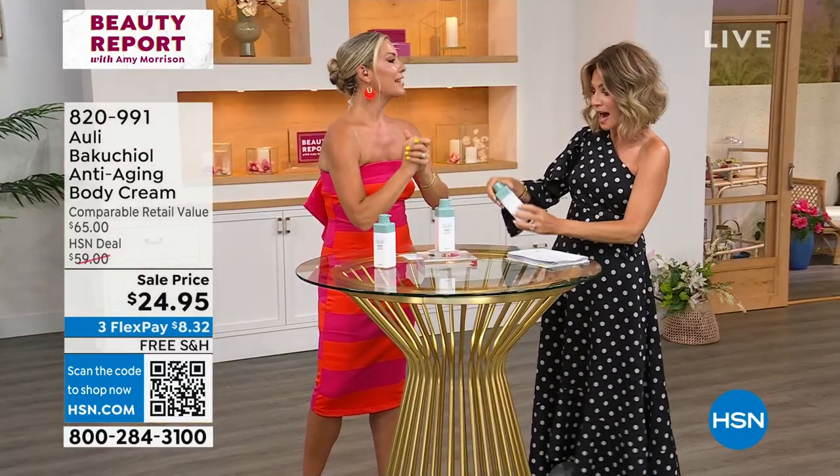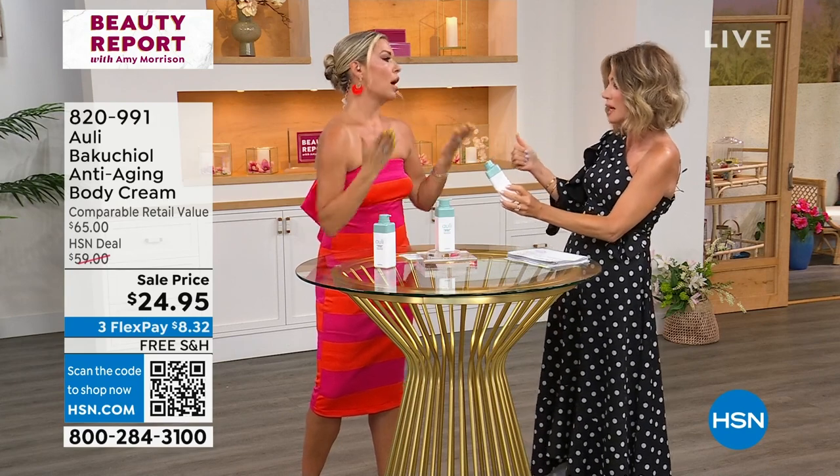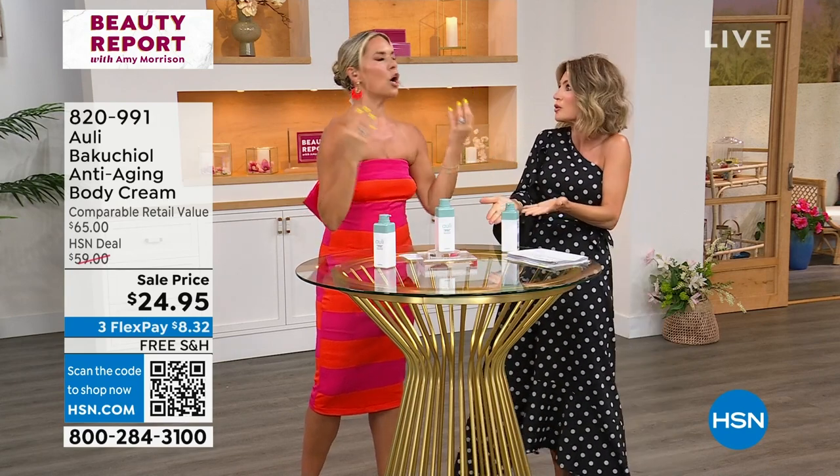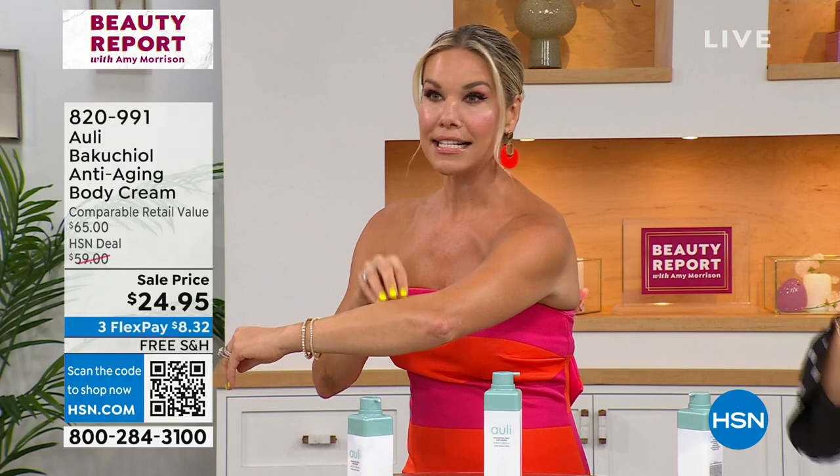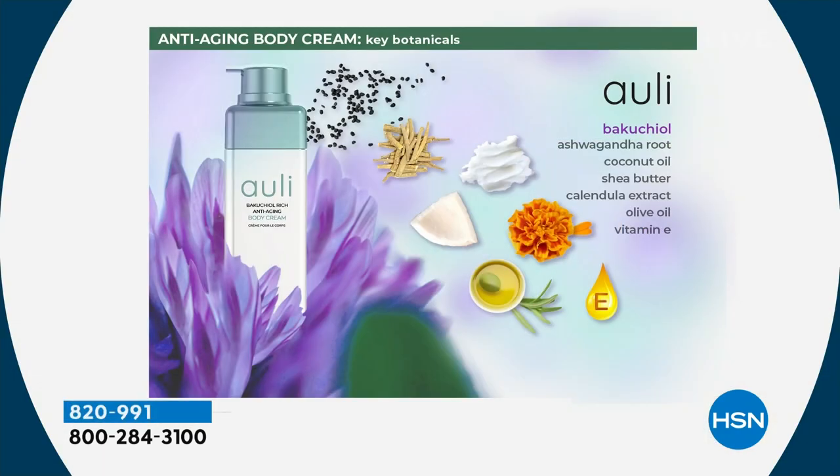That's the key ingredient. I love that when you look in the back here, shea butter, calendula. Do we know how these ingredients are so good? I know, and coconut oil and olive oil. It's all the ingredients that ensure the hydration is locked in, and you're going to have the most beautiful skin.